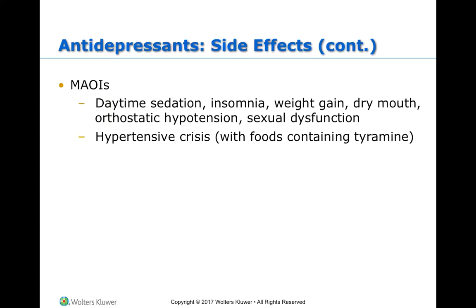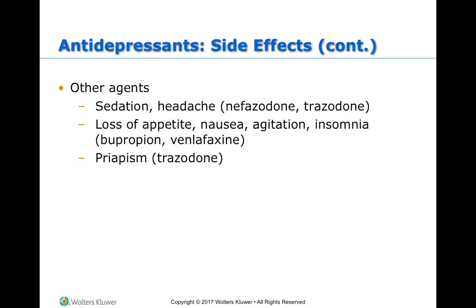MAOIs: daytime sedation, insomnia, weight gain, dry mouth, orthostatic hypotension, sexual dysfunction, hypertensive crisis when these people on MAOIs eat foods containing tyramine. Again, other side effects: sedation, headache, loss of appetite, nausea, agitation, insomnia, and priapism. That's a sustained erection.